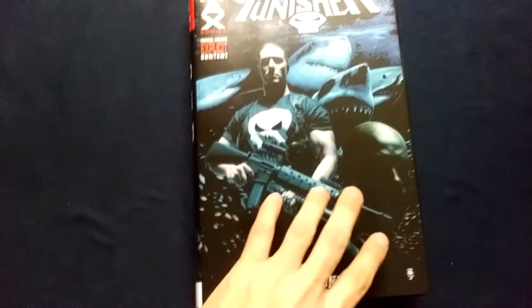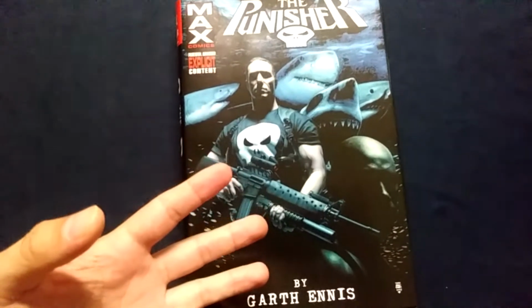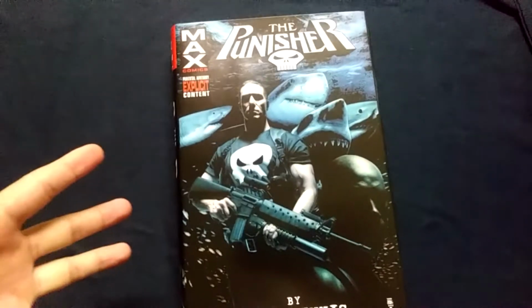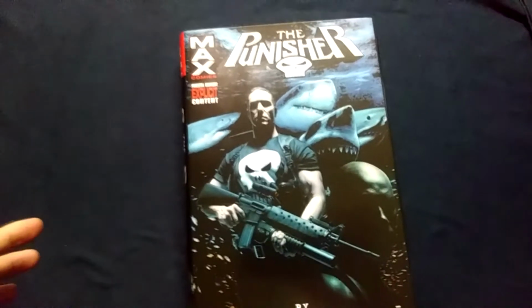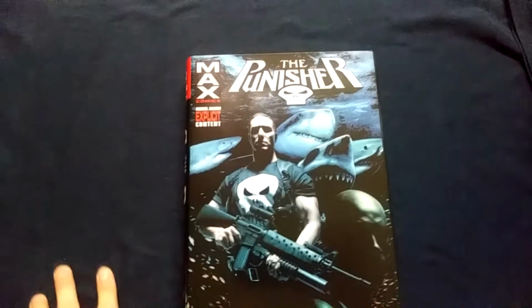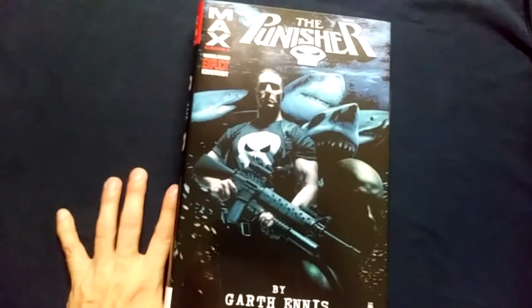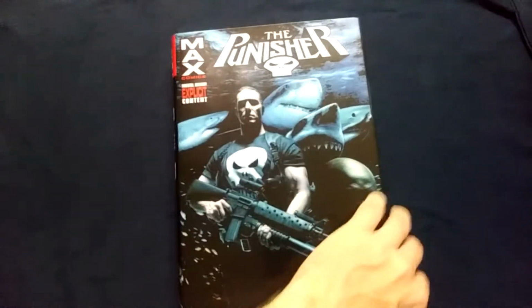I was like, oh, 6 hardcovers. Then they made the complete collections, and I think it was like 5 or something. So I bought the complete collections and got rid of the hardcovers. And I was like, man, I wish they had it in omnibus. Then the omnibus got announced, so bam, I got rid of the complete collections and got these.